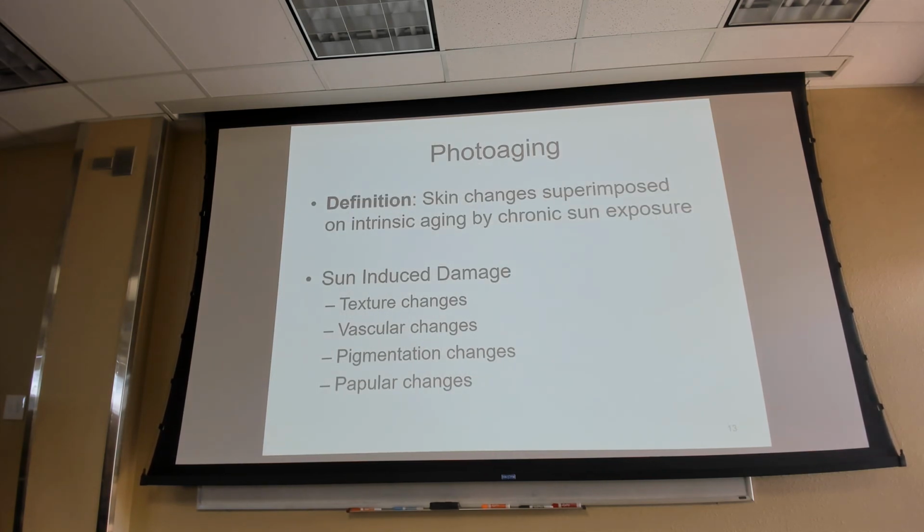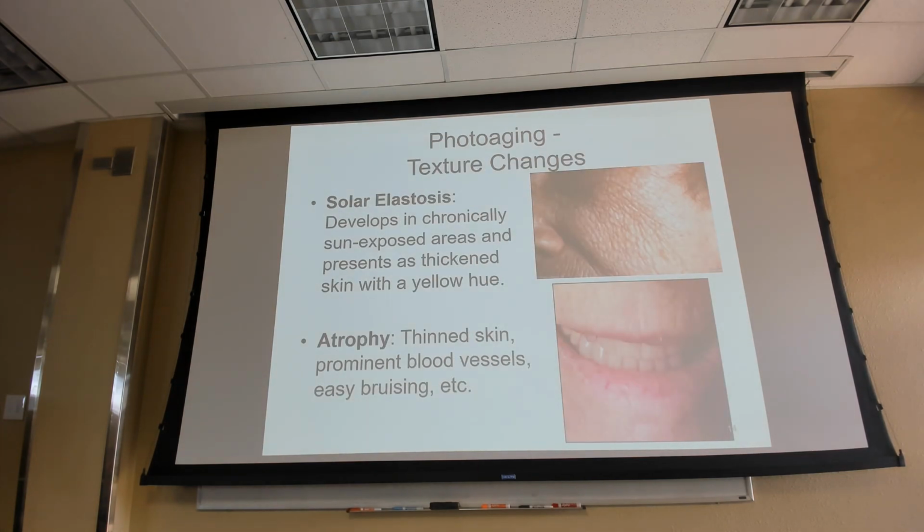So photoaging. This is the skin changes superimposed on intrinsic aging by chronic sun exposure. We can have texture changes, vascular changes, pigmentation, and papular changes. So let's talk about the photoaging texture changes. We have what's called solar elastosis. That is with all of the chronically sun-exposed areas and presents with thickened skin and a yellow hue.